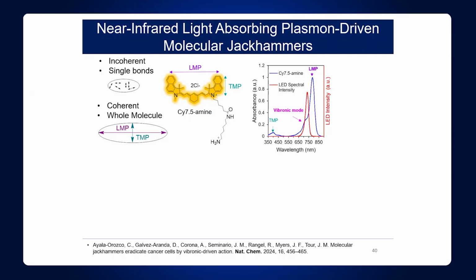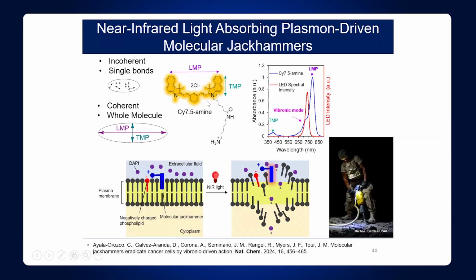He was the first to recognize that this little hump here on the higher energy side, the lower wavelength side of the lambda max. So here's the lambda max, but right here. And then he used a light that gives this red, so that it's exciting right on that mode. So he found a light with the correct wavelength to excite right on that mode. And that was Cicerone Ayala Orozco who found that.